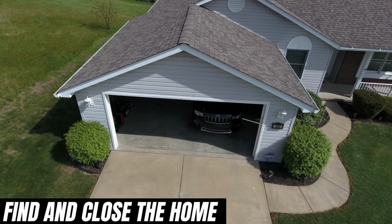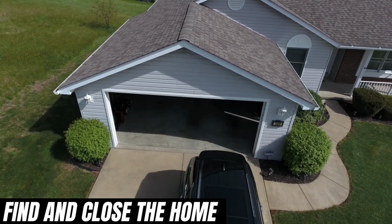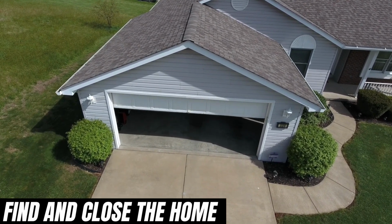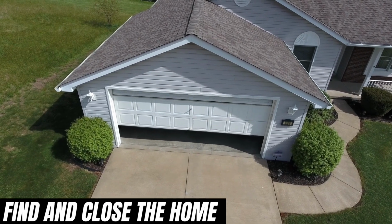So step number four is you want to find the home. Once you have the financing, you want to find the home, and then obviously you want to close on the home and pay all the fees needed for the closing, again, out of your business bank account. Now, the fees for closing are not deductible, but you still want to make sure you're separating the entity and not paying these out of your personal account.